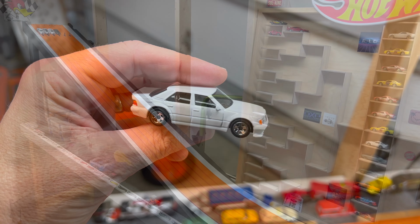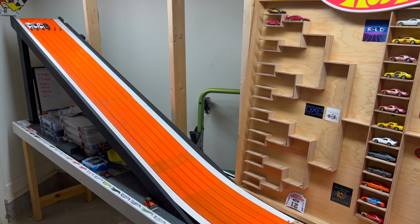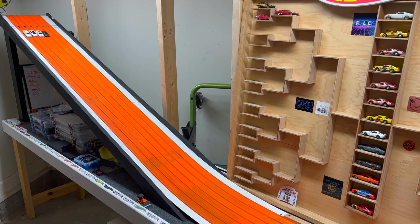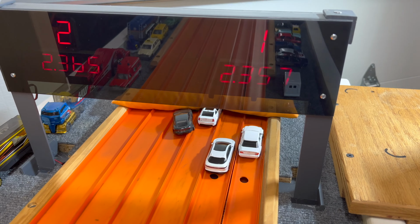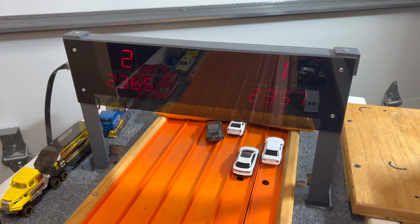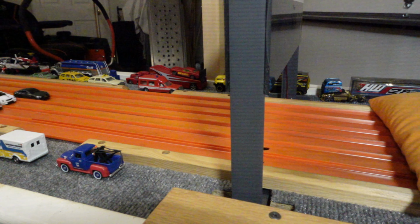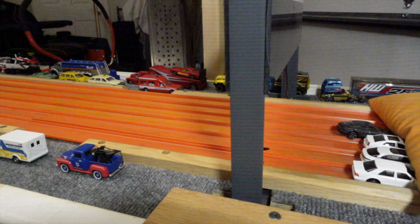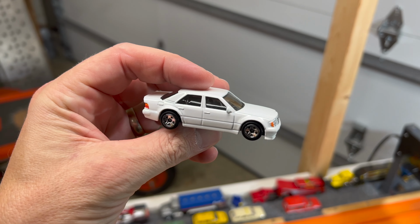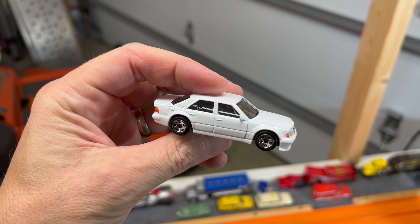We continue on. Another lane swap. The Mercedes now in lane number 1, Lucid Air in lane number 2. Both of them have a win. On your marks, get set. And the race between the Mercedes and the Lucid Air was won by the Mercedes. Looks like the other two may have sped up. Let's check it one more time. Mercedes barely edging out the Audi on that one. That's going to give him 2 wins. He's going to move on to see the Porsche.